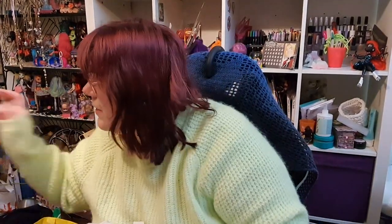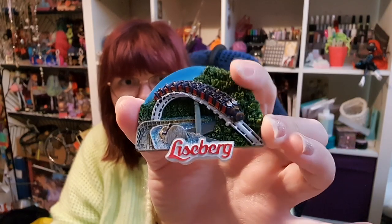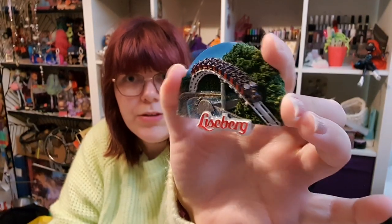So, we also went to Liseberg, which is an amusement park. And we also went around in Gothenburg, and not to the museum. So, Liseberg first, we got a magnet. This is called Liseberg's Bana, which is like a roller coaster. Very cute, can put this on the fridge.